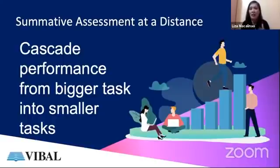So we have to offer that opportunity for the students to be given small tasks but relevant tasks, and that collectively, when put together, will be a good evidence of their learning.